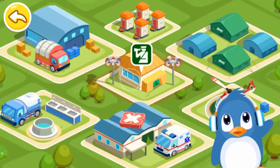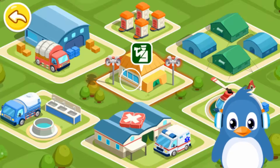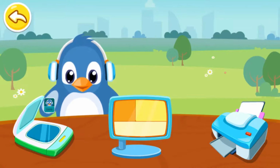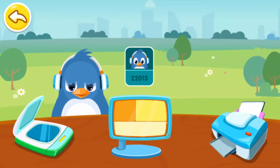You need to register before you go to an emergency shelter. Where should I go to register? Emergency Control Center. Please show me your ID. Here is my ID card. Great! I'll make a scanned copy.